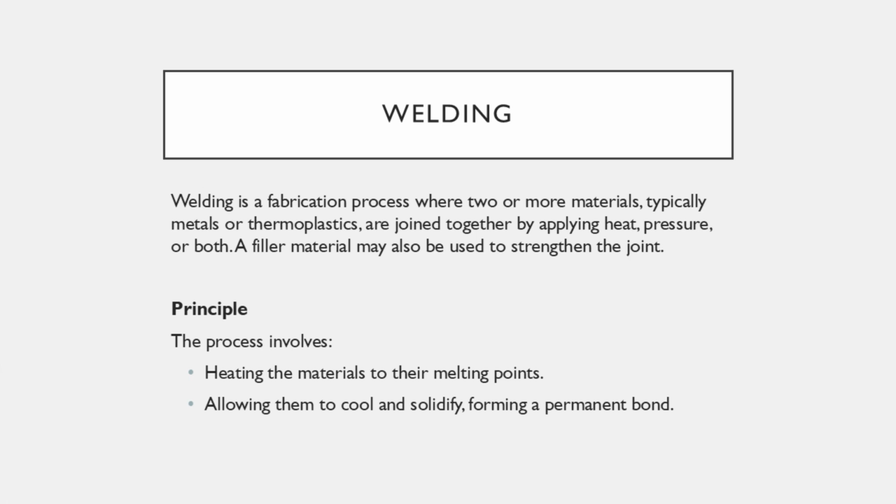Welding is a fabrication process in which two or more materials, usually metals or thermoplastics, are joined together by applying heat, pressure, or both. Often, a filler material is used to enhance the strength and durability of the joint. The welding process works on the following principles.